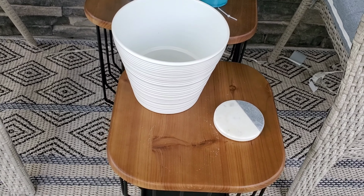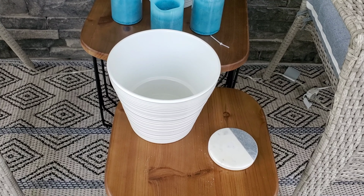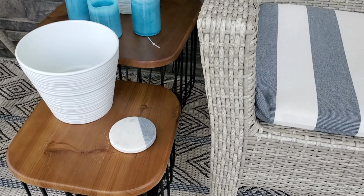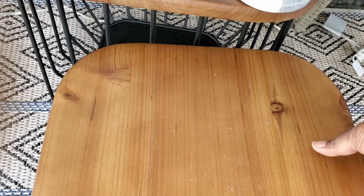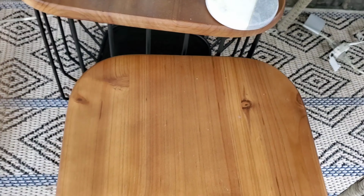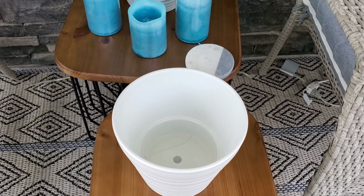These plant pots, I have to put some succulents in. I haven't decided what plants I'm gonna put in there yet, but I got those from Walmart. And the tables, it's a 2-in-1 table and it's storage. Let me show you. See, it's storage as well. So it comes 2-in-1 for the price. I got that from Walmart, and they are outdoor tables.